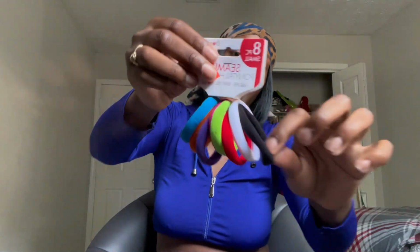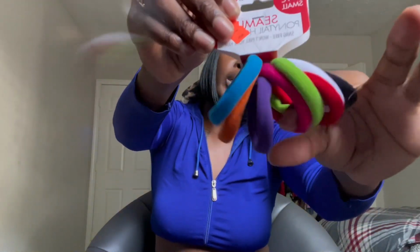And then I got some hair ties, different color ones, because I'm losing them. Normally I have the black ones, but I be losing them, like how? But I got the black, white, red, green, pink, purple, orange, blue. So yeah.